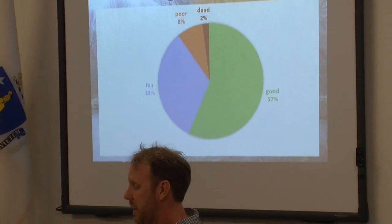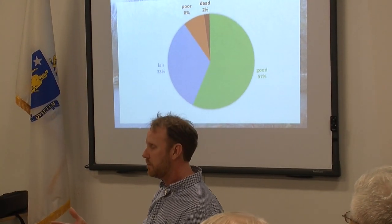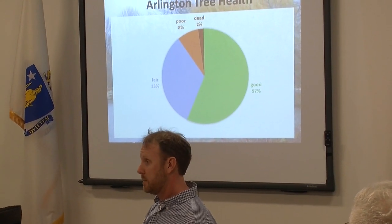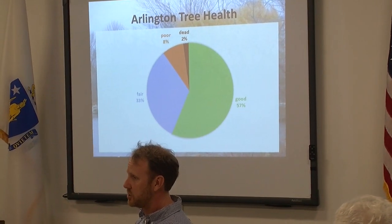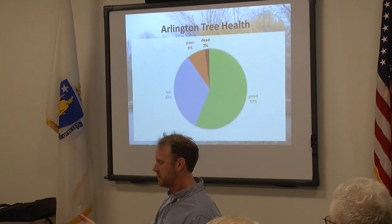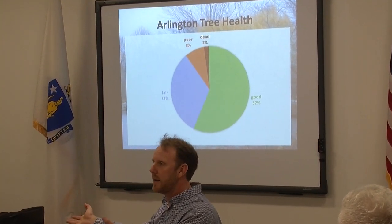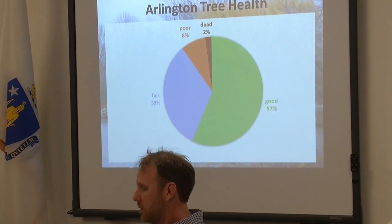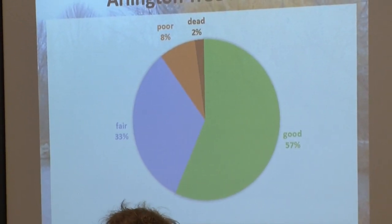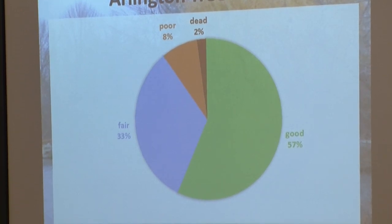predict and more accurately use our resources, because now we can look at, you know, trees in poor condition that are over 30 inches and likely to be things that DPW is going to want to manage. So when we send out to bid to contractors that DPW hires, we don't have to say, well, just go at it. We can say, here are 300 trees that are over 30 inches in poor condition that we want to keep alive, and we can target our resources on those trees, which is something we couldn't do before.